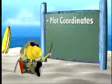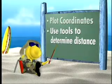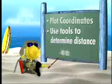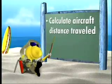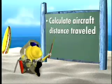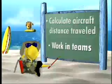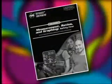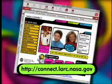You'll plot initial aircraft coordinates using a rectangular coordinate system. You'll use measurement tools and techniques to determine distance. You'll apply ratios to calculate the Air Safety Travel Index. You'll calculate initial aircraft distance versus actual aircraft distance traveled. And you'll work in teams to solve problems related to your own air traffic control challenges. The game board and a list of the materials you need are included in the lesson guide, which your teacher can download from the NASA Connect website.